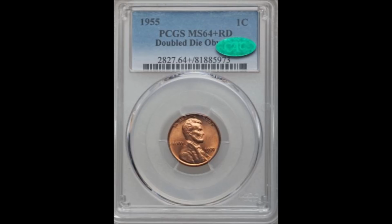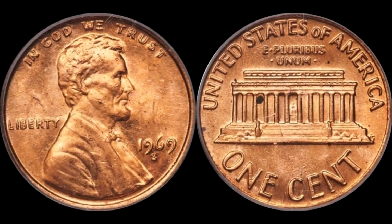It is a PCGS Mint State 64 Plus, full red, CAC certified, and this one, ladies and gentlemen, sold for $28,800. Okay, that's a lot of money, but it's also a very beautiful coin. Not perfect, but perfectly priced for what you have here.